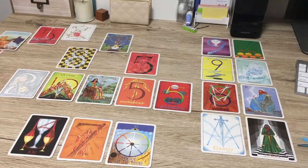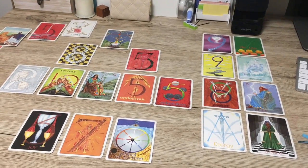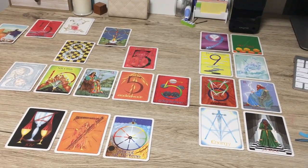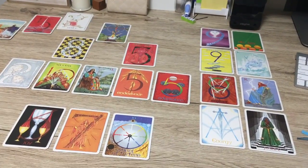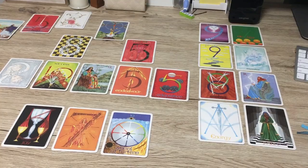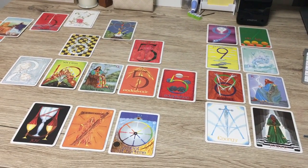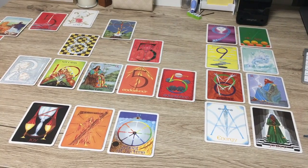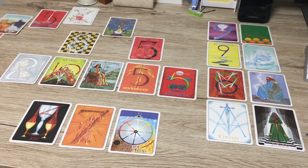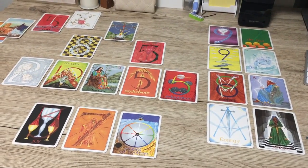I've just been doing my 2017 spread for the new year. I decided not to do the 12 card year ahead spread, just because I didn't find it particularly helpful, and I didn't really find myself wanting to go back to it. It just didn't feel useful to me in the way that I wanted tarot reading to be useful.